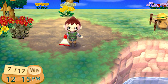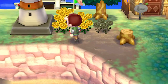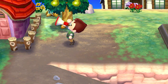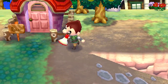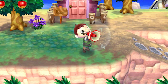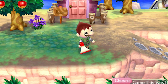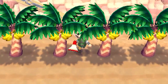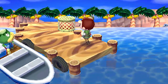Okay, guys, I am back. I'm still trying to find Chevra. I went and got Ari back into my room to sit by my side. Ari, how you doing, doggy? Chevra! This doesn't work. Chevra! Come this way. Are you really down here? Where the heck are you? I'm like down as far as I can go.